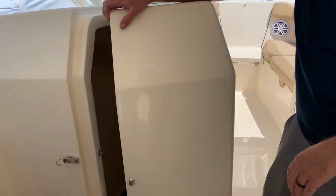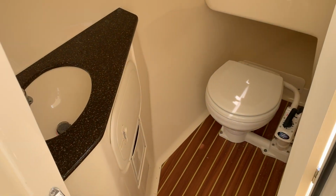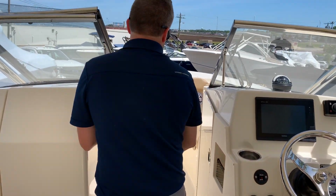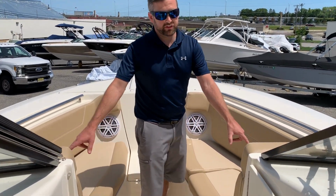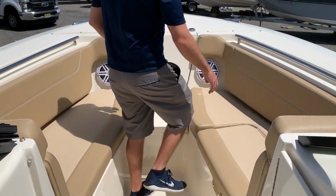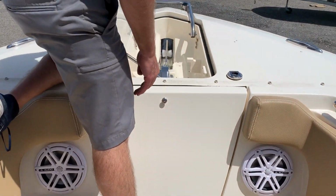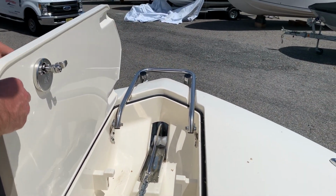Moving to the port side, you have a large head with nice countertop and sink. Moving into the bow, you have two nice forward-facing loungers with armrests. And then a very nice feature is the windlass, all enclosed with a forward-facing ladder.